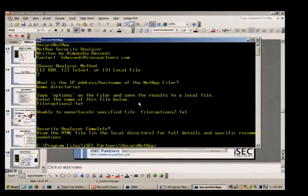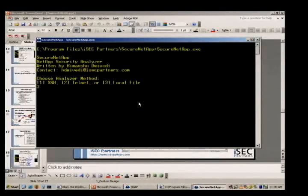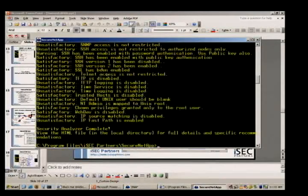Oh, it's filer options, sorry. I couldn't find that file. Home directories, filer options.txt. And there you go, it shows us all the settings. It looks a little bit better in this file. This shows you all the settings that are either satisfactory or unsatisfactory on the NetApp filer.